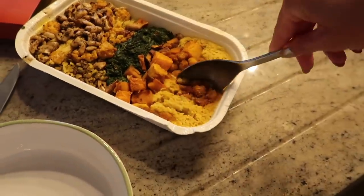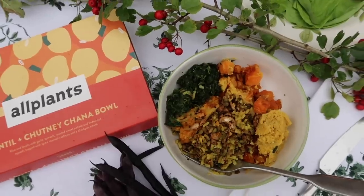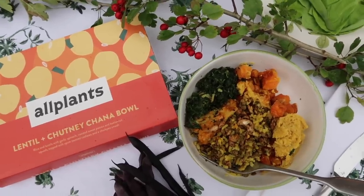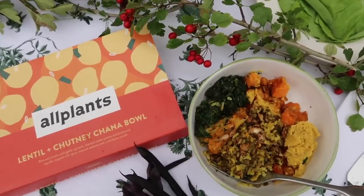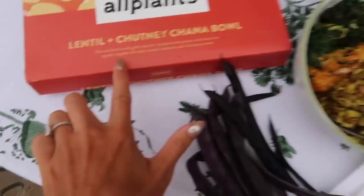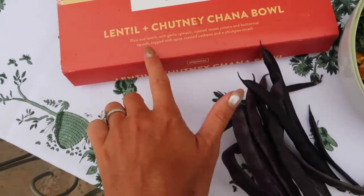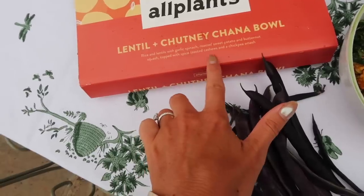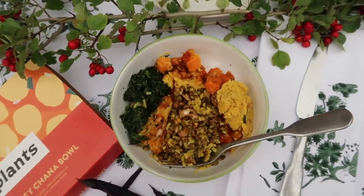And this is one of my favorites. I couldn't even be bothered to wait for it in the oven tonight, so I did it in the microwave. I've created a nice little tablescape for an Instagram story that I'm gonna post to share that the Allplants autumn meals are now on the website. So this one has got rice and lentils, garlic spinach, yum, roasted sweet potato and butternut squash, topped with spiced toasted cashews and a chickpea smash. It smells absolutely delicious, making my mouth water.